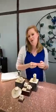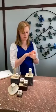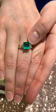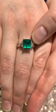They're not pointy corners. They're not sharp corners. And the reason that it's called the emerald cut is because it was first developed for the emerald to make it less susceptible to chipping and to keep it safe. So that's your little fun fact. You can see the prongs are on the corners of this one, so it's not as obvious, but there are little chopped off corners there.